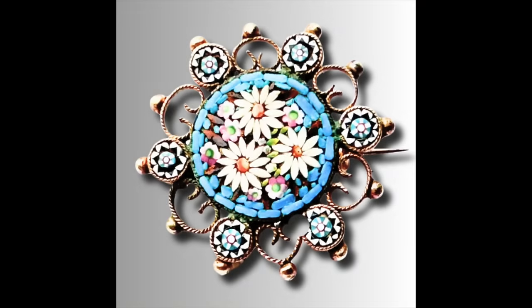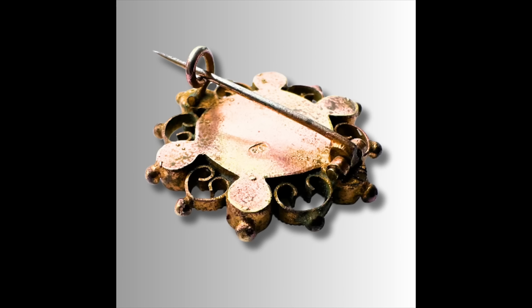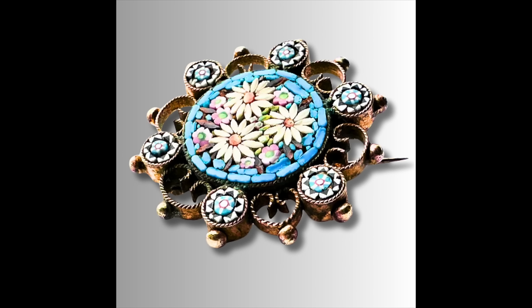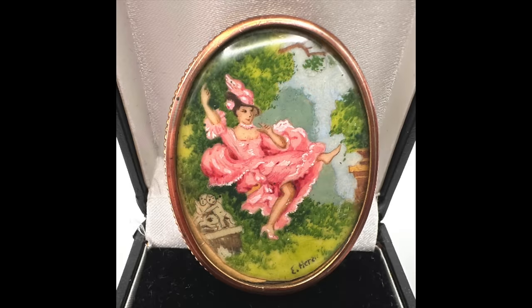We have a gorgeous Victorian era micro mosaic daisy brooch from Italy. In jewelry, daisies represent simplicity, positivity, and happiness. Which brings me to my absolute favorite piece of the week.